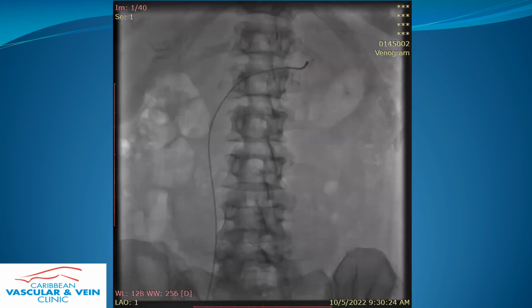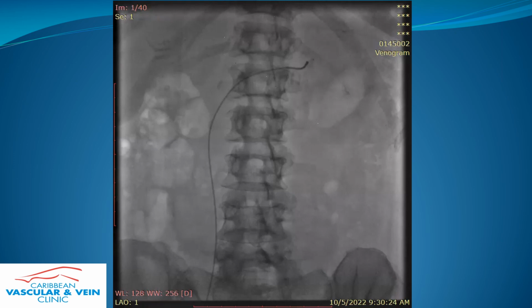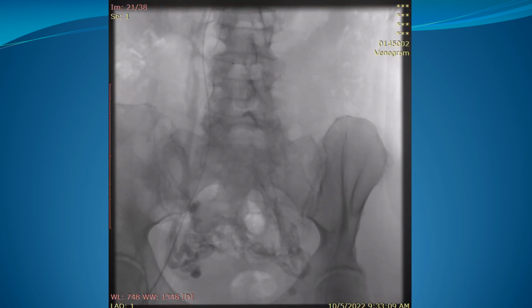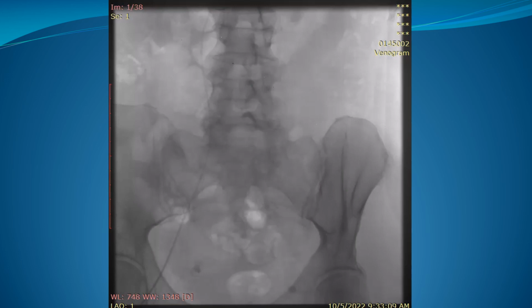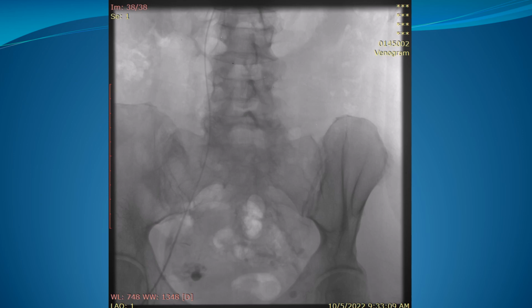Here we see contrast refluxing down the left ovarian vein. The dilated tortuous pelvic veins are then filled with contrast, which outflowed to the IVC via the right ovarian vein.